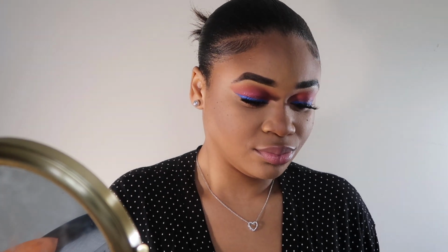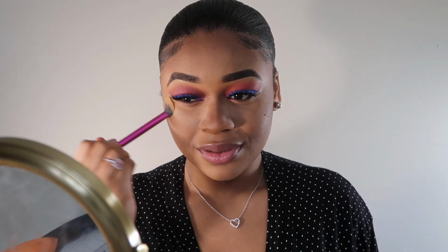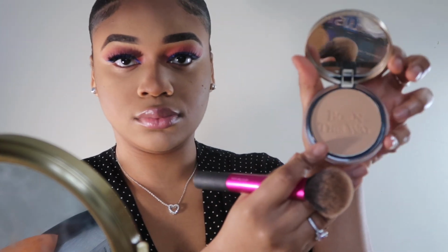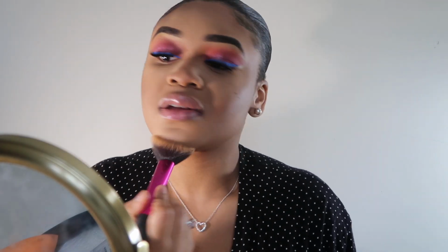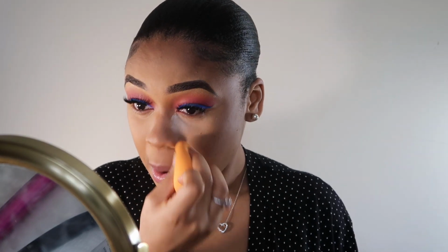I'm going to be going in with my Fenty setting powder to set my face, and I'm just going to be dabbing in the product instead of baking. I will bake later. And then I'm going to be going in with my Too Faced Born This Way compact powder, and I'm just going to rub this all over my face, and then we're back to baking.